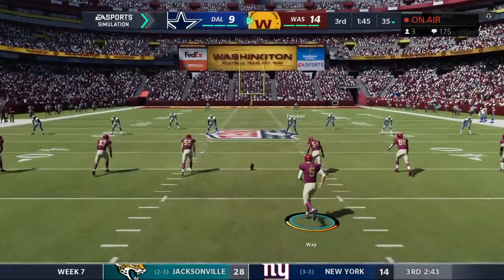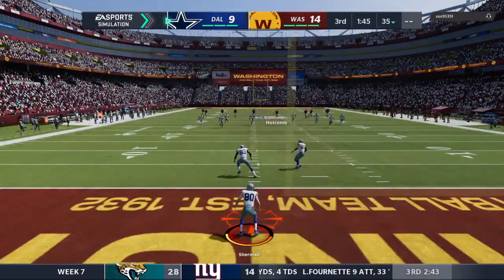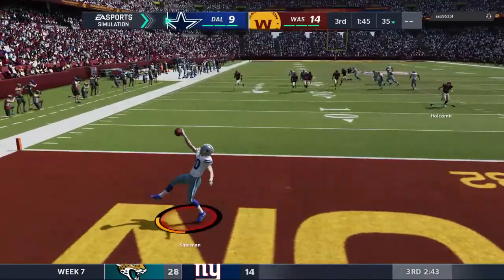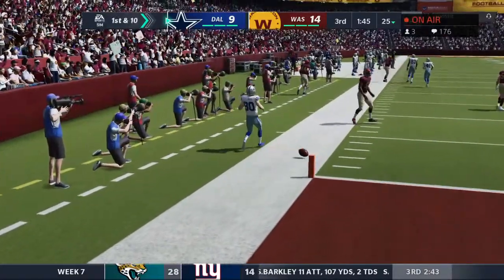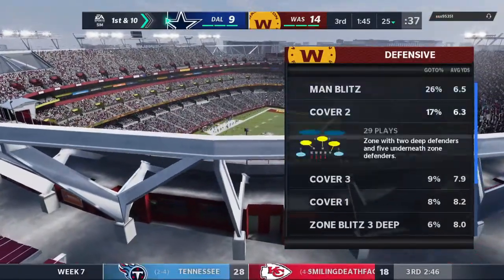The kickoff team on the field now as they will send this one away. This will make it into the end zone. And he is out of bounds here on the return. 1st and 10 at their own 25-yard line.